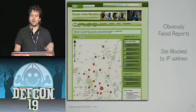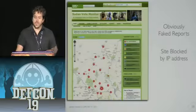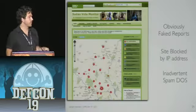We had our site blocked by the internet companies inside of Sudan, so people could not reach it initially, and we had an inadvertent DOS based on a flaw in the platform we were using.